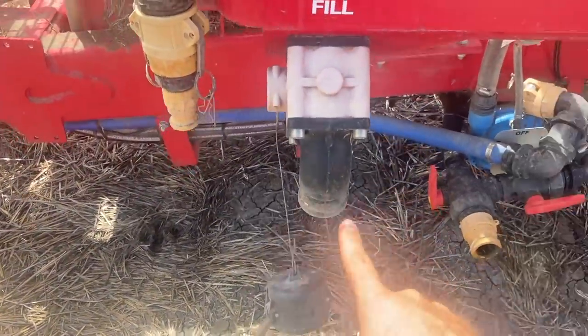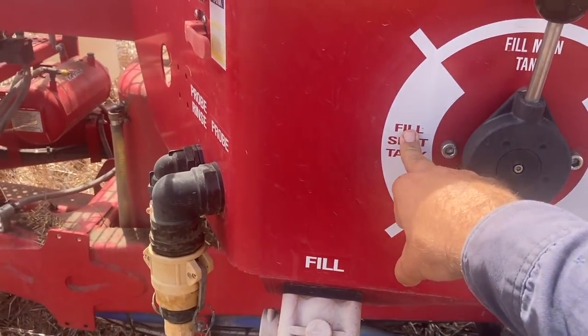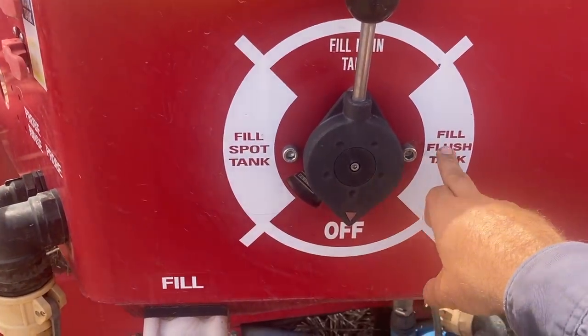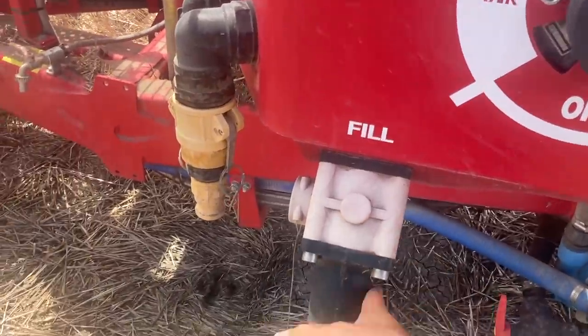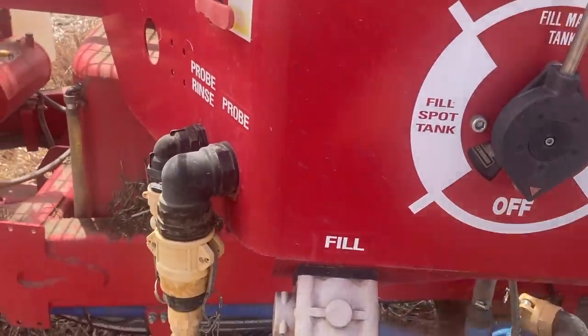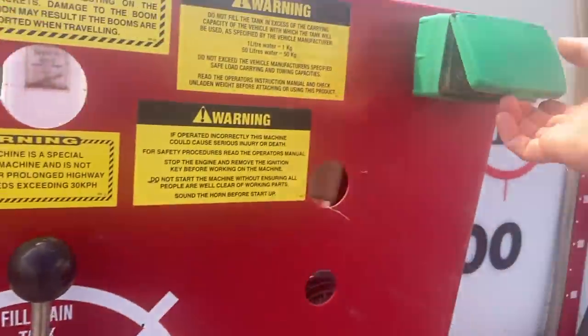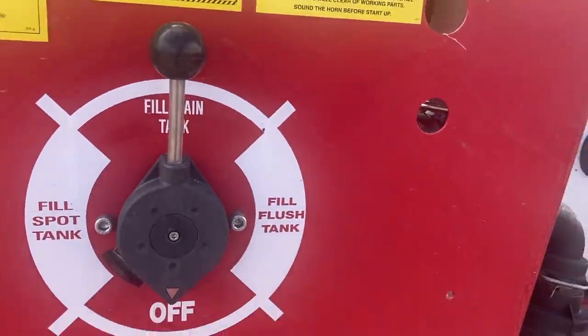You just pop that off. It's a 2-inch cam lock and you choose where you want it to go. Now we don't have a spot tank here, but we do have a flush tank, 400 litre flush tank. And so you just put your water into there, pump it in, you can choose to main tank or flush tank, and all your chemical can go through that. There's a flow meter here you can use, and that way you know what's going in.